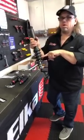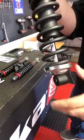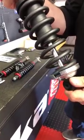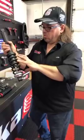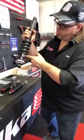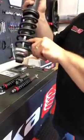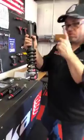So the main problem with this shock is right here. The first part is the coil. The coil spring is rather thin. It's not a very thick spring, so its capacity to hold weight is not fantastic. What allows a shock to use its travel, and travel is how much of this chrome shaft is showing, is the spring. So the spring will determine how much travel is being used.